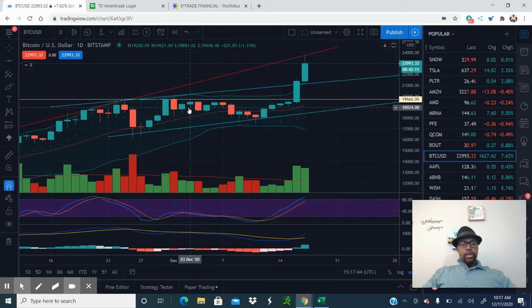So we had a small breakdown, tested the line again, failed, bounced, came up, didn't come all the way up, had weakness. Look at that. Look at the volume. Volume was too weak for it to even get to the line. Then it came down, came down, came down. Buyers started to take over. People saw this was a good level to buy.